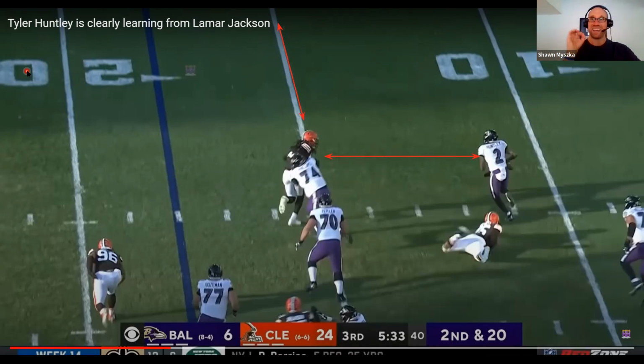In fact, if this were Lamar Jackson, he's hitting that sideline. Okay. He's hitting that gas pedal. He's hitting it early and he's hitting it hard, and he's staying on it. Okay. So as this unfolds, let me get our drawings off the board here.